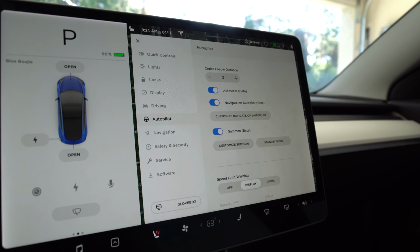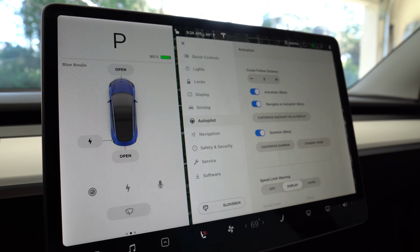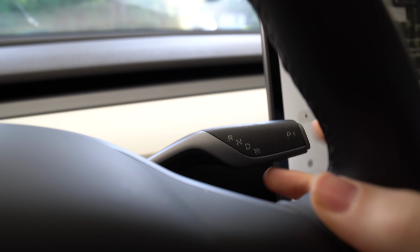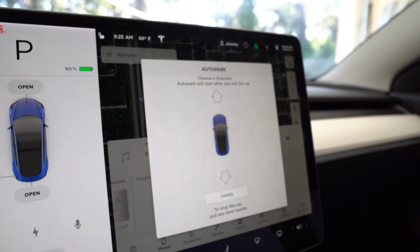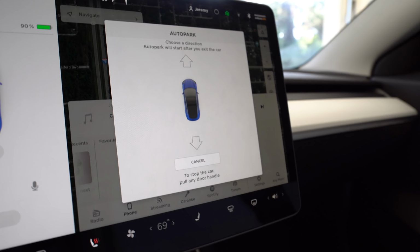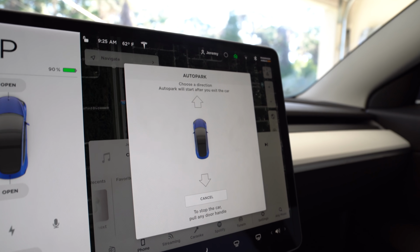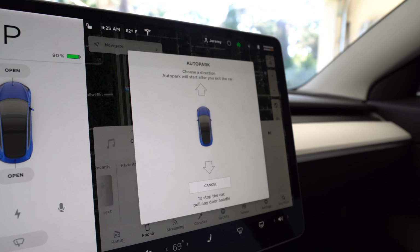And I have never used this yet. So we will see if this even works. You don't put your foot on the brake at all. All you do, like we're in park right now, I'm just hitting this stalk, double tap. I've never seen this in my life because I've never tried this at the right time when it was available. But this is the 2020.4.1 update, so it should work.